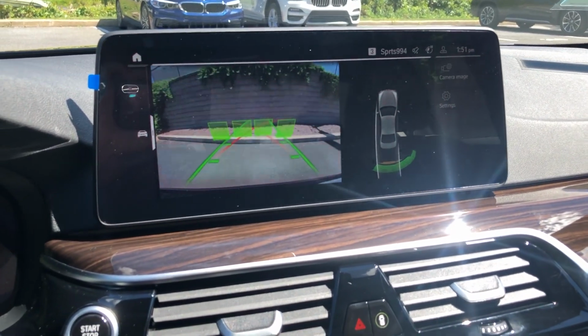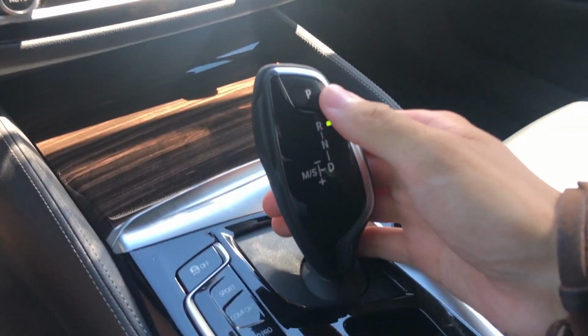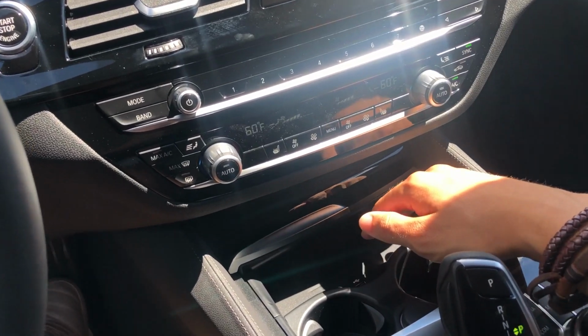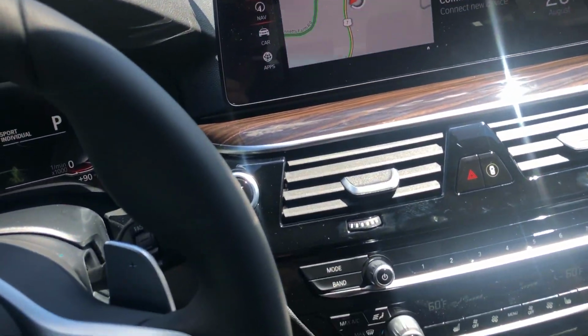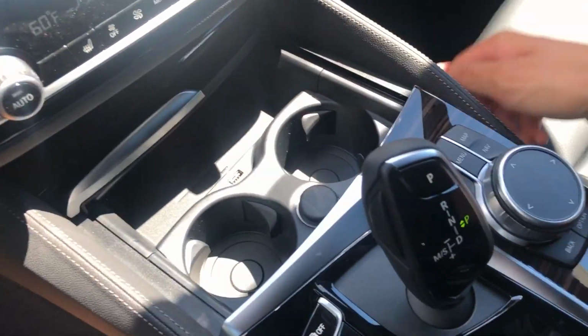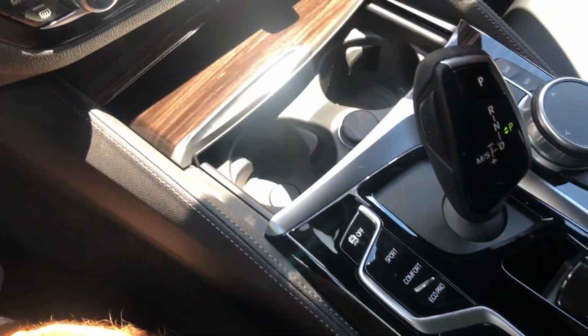Open this panel up right here. We have a wireless charging pad right here, which is really nice. And this is good because you do have wireless Apple CarPlay and Android Auto, which is a nice feature to have. So you can just drop your phone here and you can use your Apple CarPlay and all that stuff when it works. Of course, we have an extra USB port right there, 2 cup holders, and your 12-volt socket. Of course, we close that up.